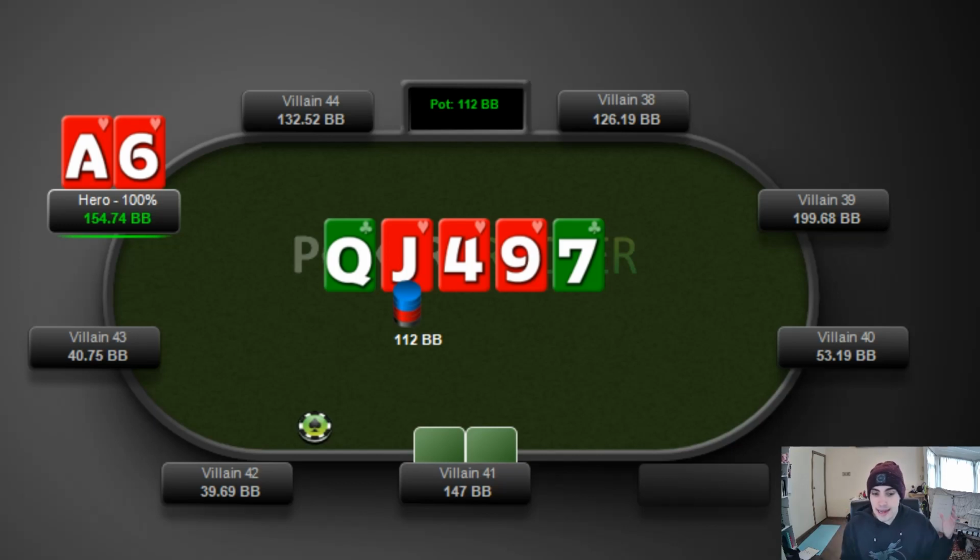So I could size down to try and give a set or pocket kings a good price to call. But honestly, I'd rather bet really big. I think there are a bunch of flushes in my opponent's range. King-queen, queen-10, 7-8 of hearts, 10-8 of hearts, also probably opening in the cutoff. So there are a bunch of really strong hands that we can get value from by betting really, really big here. Just going to sacrifice a bit of value when our opponent does fold a set.